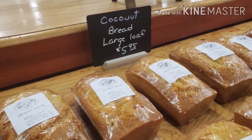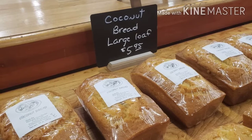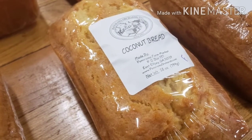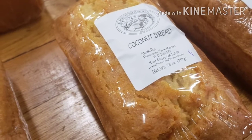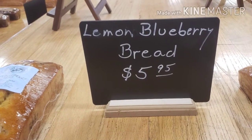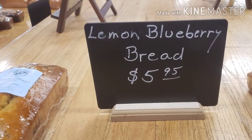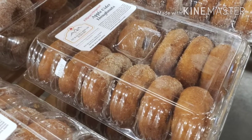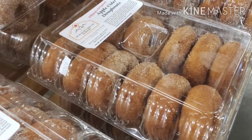I highly recommend that applesauce bread, but they also had the traditional banana bread, coconut bread, there was maybe 5 or 6 different types. Blueberry bread. They're so delicious. All of them are. Lemon blueberry bread. They're just all so good. And then they also have the apple cider donuts, which are phenomenal.